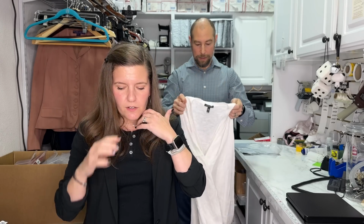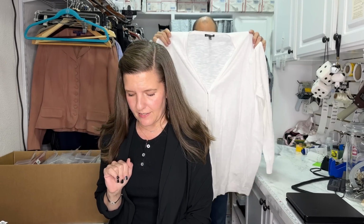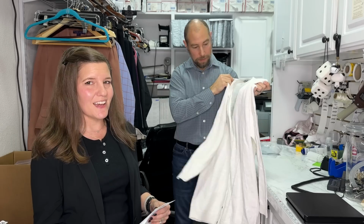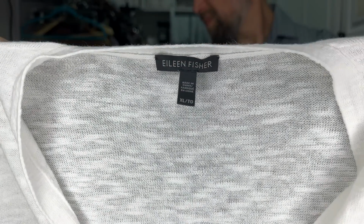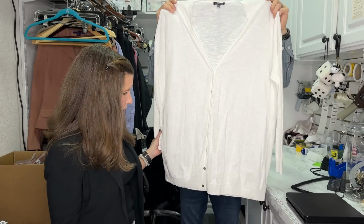All right. Here are our eBay sales. We have 14 going out, and two of them are flawed. I'm going to talk about it till I can't talk about it anymore. Listing flawed merchandise. This is an Eileen Fisher cardigan, organic linen, cotton, button front, white, tiny flaw. This also went to Ruth. Slubby. That is a slub knit for sure. I don't even know what the tiny flaw is.